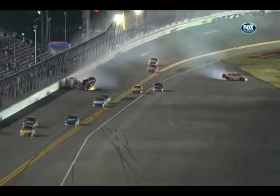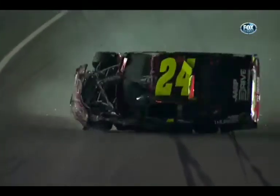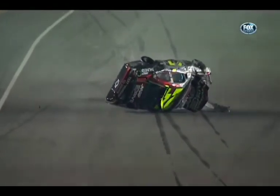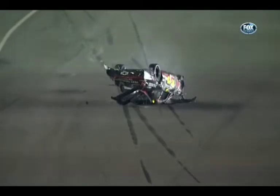Look at this long slide for Gordon. And that's Kurt Busch tangled up with him and Jimmy Johnson. And that car still hasn't lost much of its momentum as it goes side over side and comes to rest on its roof. A really good point, though, Mike. These cars are so much bigger than the cars were five years ago.